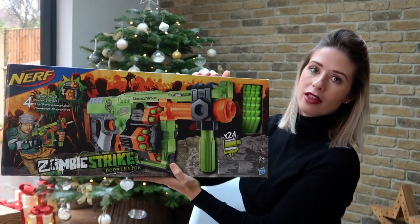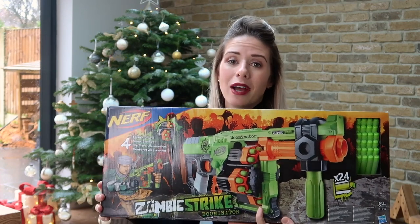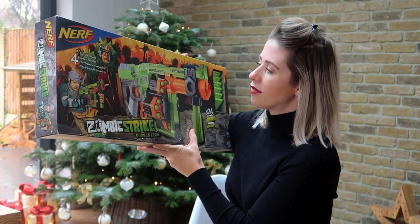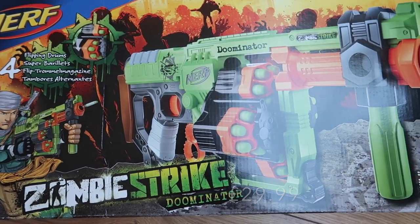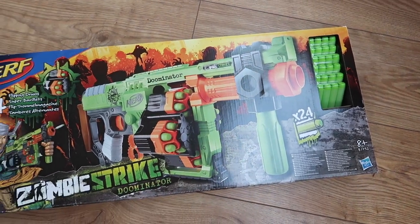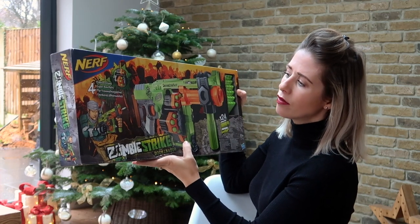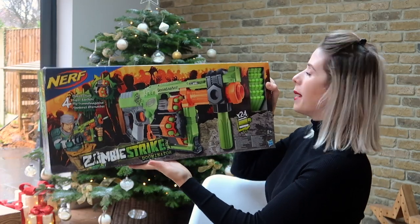The next gift that I thought I would show you might only appeal to mums or dads who have boys, but it is this Nerf gun. This is the Zombie Strike Doominator Nerf gun. It was $29.99. So if your kids are anything like mine, they will definitely love this as a gift. I also don't feel like $29.99 for this, which is quite big, and it comes with bullets as well, is very expensive. So this could be a main present.